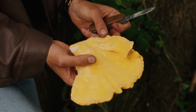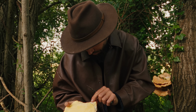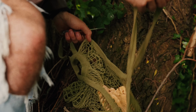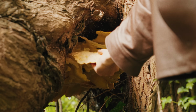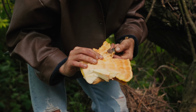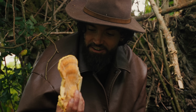Look at the color on that, and you can see the flesh on the center. It's got this amazing texture, just raw. Now this does need to be cooked to get rid of any toxicity, but I can almost feel that meatiness. Now, as you can see, it's almost like levels, like shelves on this tree, and that's another name for it, sulfur shelf for some reason. And that's a nice bit of chicken in the wood. It's going to create a lovely fillet.